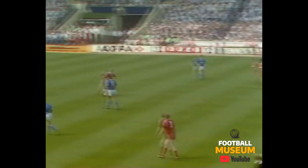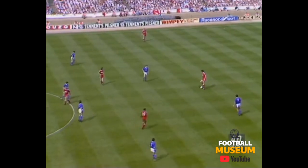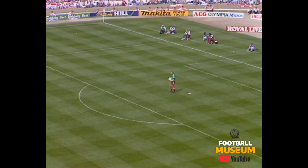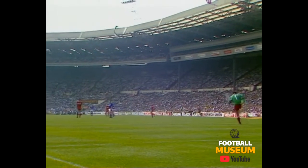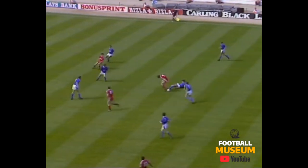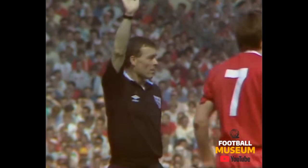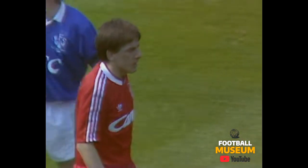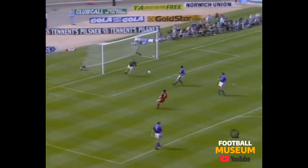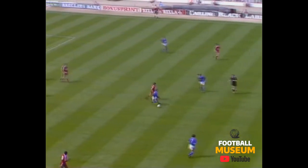Here at Wembley, it's 1-0 to Liverpool, with 5 minutes left in the first half. And the Everton supporters start to make themselves heard. Here's Beardsley, though. Foul by Trevor Steven on Peter Beardsley. Staunton recovered from that early knock, it would seem. Looks for Aldridge. Offside. Steven.